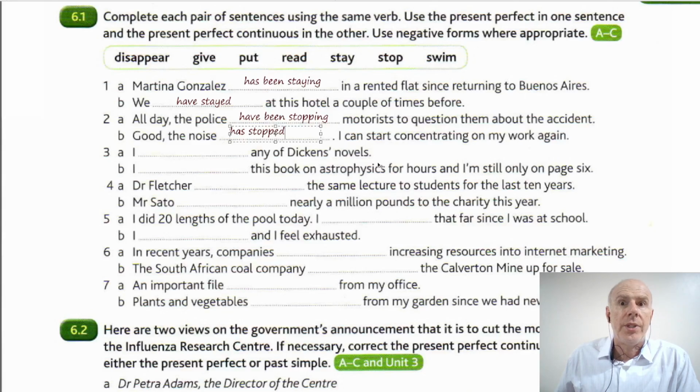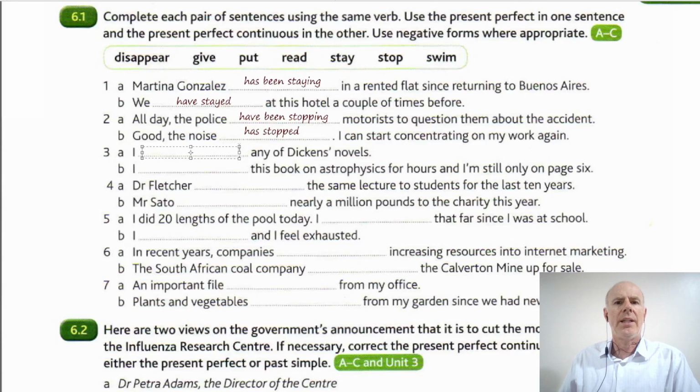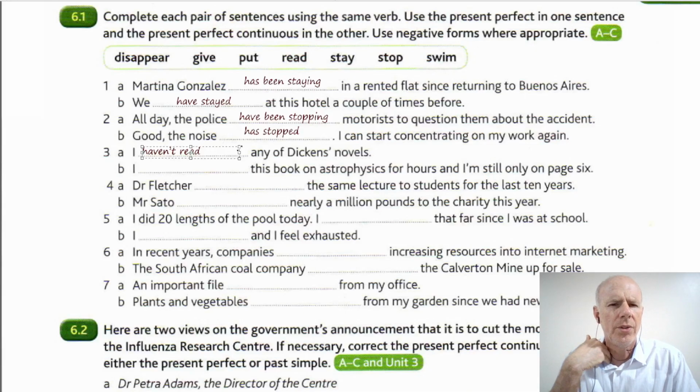Any of Dickens' novels. If you don't know, Charles Dickens was a writer, a novelist. I've read, no, the first one that I read from him was Great Expectations. Maybe I didn't have great expectations about the book, but it was a wonderful story. By the way, there's a film with Gwyneth Paltrow and Robert De Niro. Interesting. But here, the idea is negative because you have any. So I haven't read any of Dickens' novels. So if you haven't read Dickens' novels, can you easily understand astrophysics? I haven't read any of Dickens' novels.